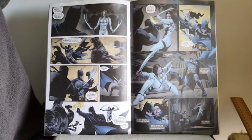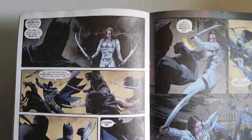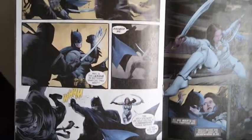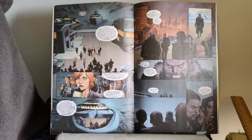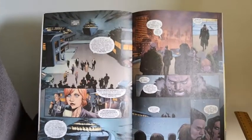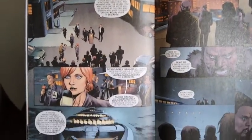As we move to the middle of the story, we have Batman meeting up once again with Talia, to which they have a bit of a fight against some ninjas and whatever else. And last but not least, towards the end of the story, we have the Orkhams finally arrive at the Gotham docks.